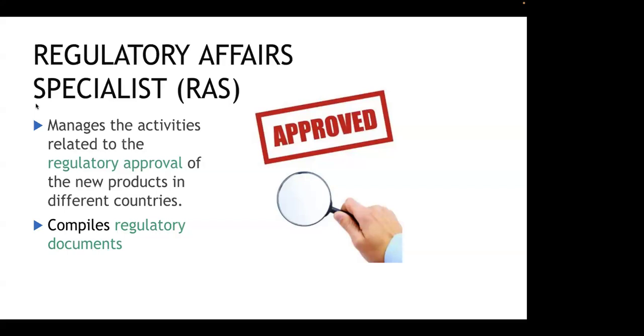There are many roles again, guys. And after 2017, the regulation has changed for the medical devices also. In one shot, 10,000 roles were newly added only for medical devices in the regulatory field, right? So you have greater opportunities on the medical device side also, because now medical devices are not released into the market just like that. They need to go through thorough approval by the government. So you have opportunities from regulatory affairs also.